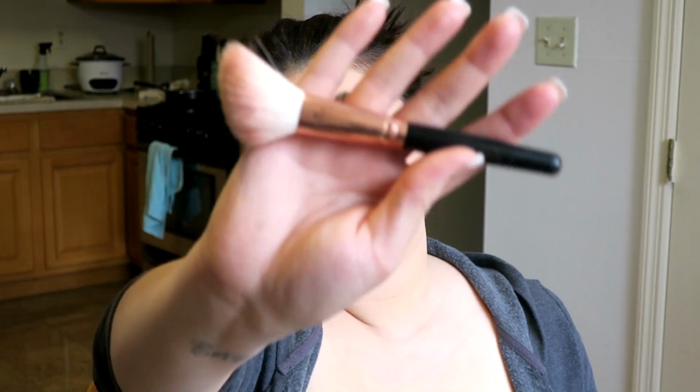So the next thing I'm gonna put on is blush. I'm going to be using e.l.f.'s Mellow Mauve, and I will be using this Morphe brush. It doesn't have a number because this came in the rose gold set. So I love this brush.